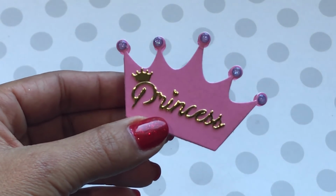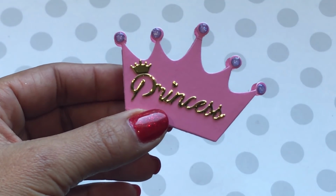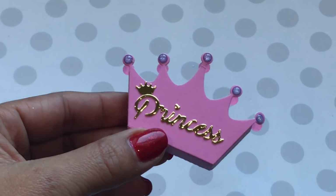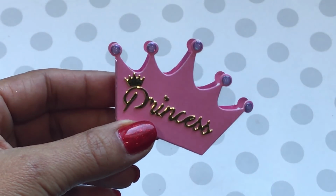And if you notice, the princess has a little heart on top of the eye, and then it has that little mini crown on top of the P, which is super cute. So I wanted to share that with you guys. Absolutely adorable.